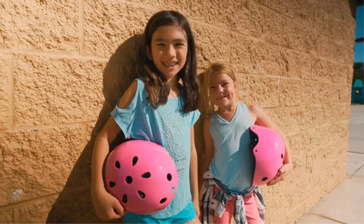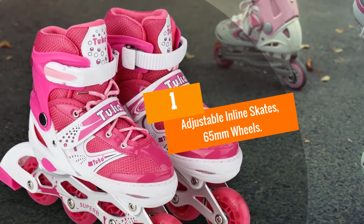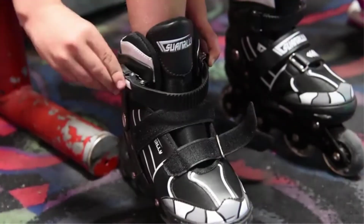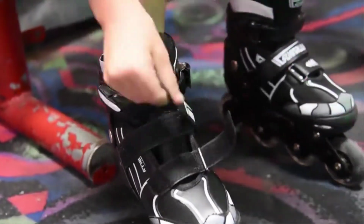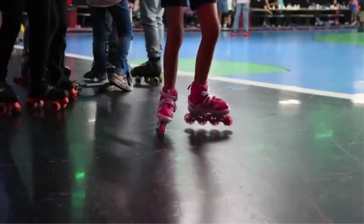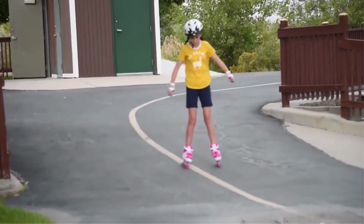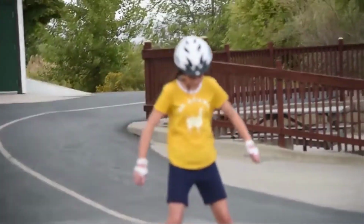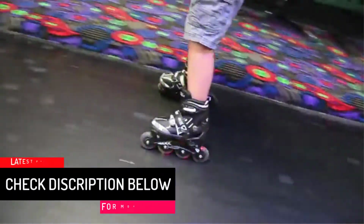And finally at number 1, we have the adjustable inline skates with 65mm wheels. These brightly colored and trendy roller skates are fit for both girls and boys. They have modern styling to appeal to today's kids. The sturdily built skates comprise 65mm PVC wheels that move swiftly on different surfaces and also don't produce lots of noise thanks to the high-grade bearings.